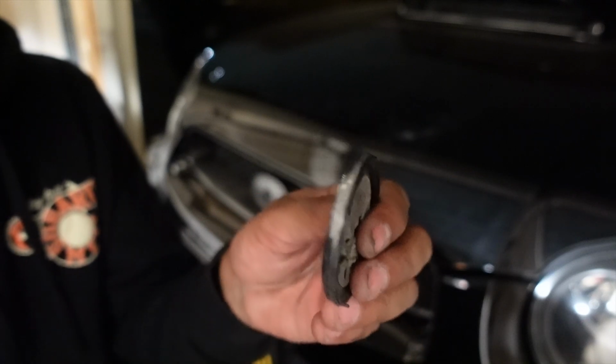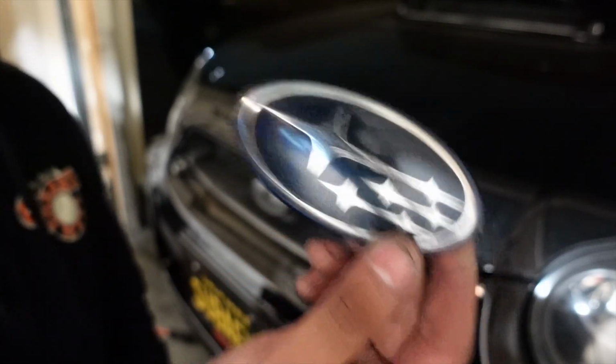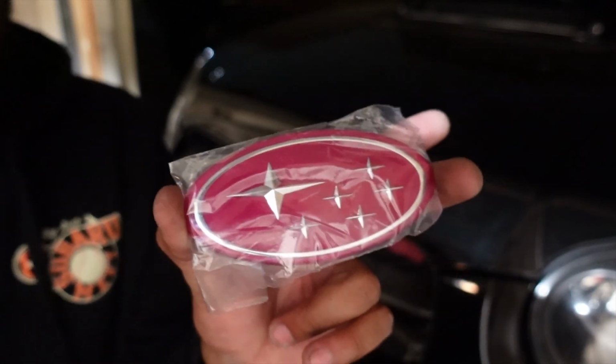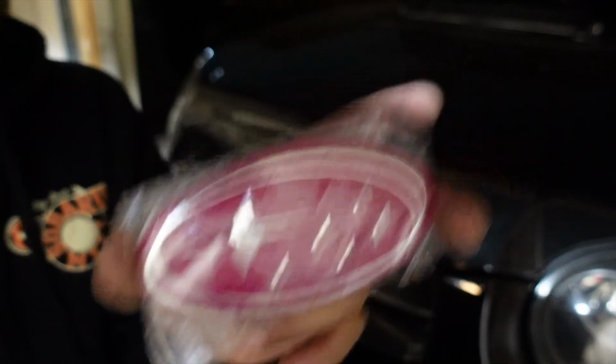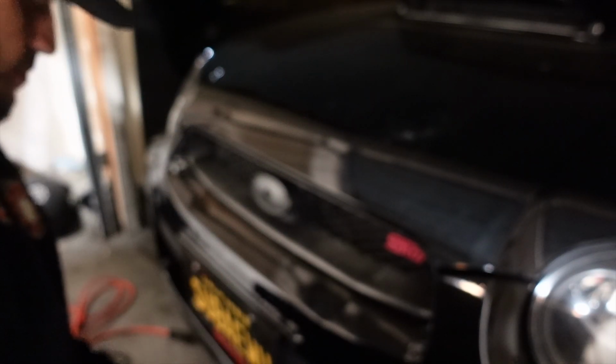I damaged this shit in the process, but it's all good. We're not gonna use this anymore. If I ever replace this emblem, the pink one, for some reason, I'll buy a brand new blue one. It'll be fresh. But this is what we're here for, baby! JDM pink. I need to clean this shit off with alcohol and a towel, and we'll be set.